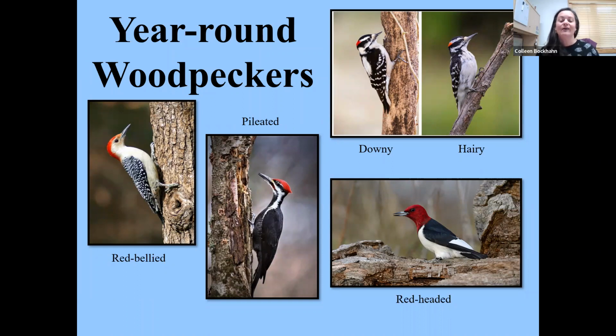So as you can see, all of our year-round woodpeckers have 3 colors that are in various combinations, and that is black, white, and red. So I wanted to make sure you could see them all side by side because some are easier to distinguish from one another than others.